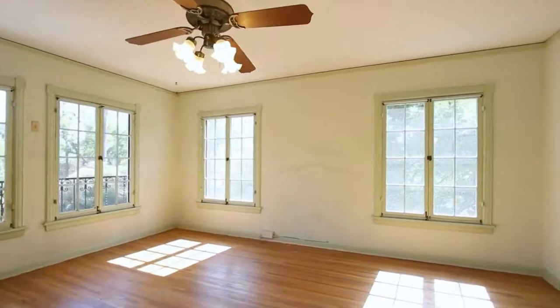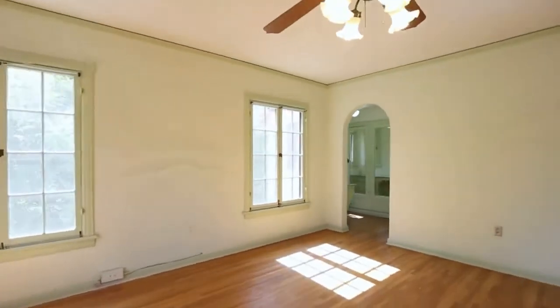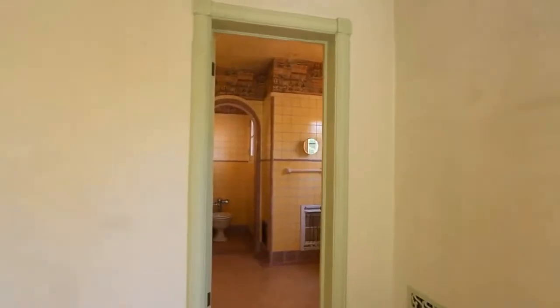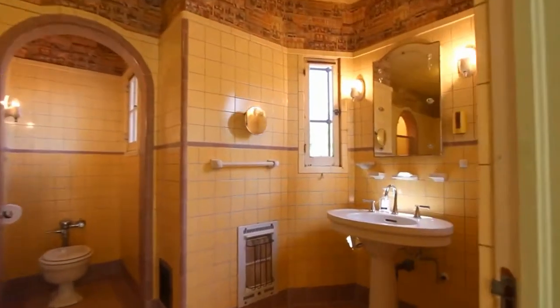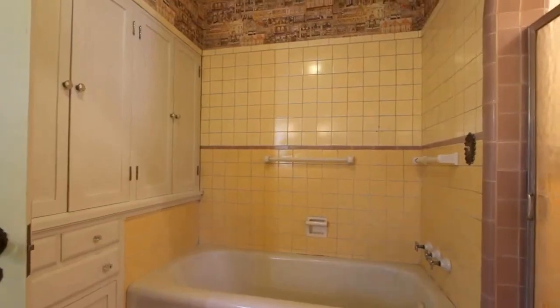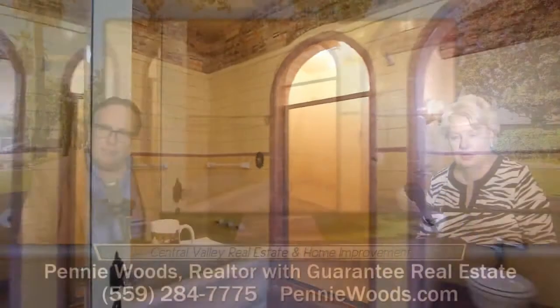This is the master bedroom here, and it has a small room off to the side that was the ladies' dressing room. And this is the main bathroom, all original from 1929. Yeah, the original tile. I love that. Period tile, very colorful, very cheerful, but such incredible quality. It's just really amazing. This is the ladies' dressing room I was telling you about.